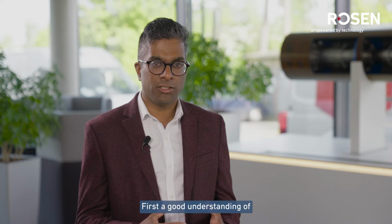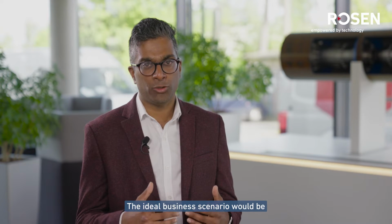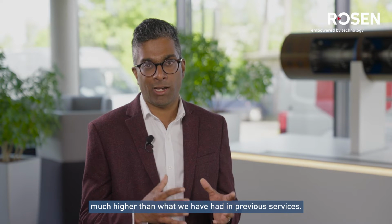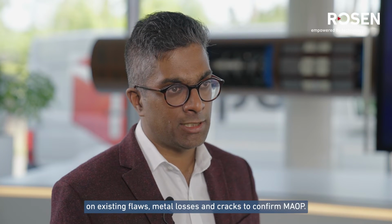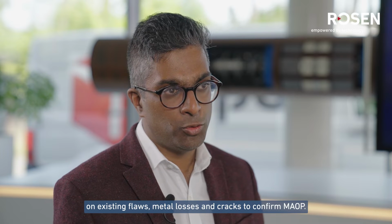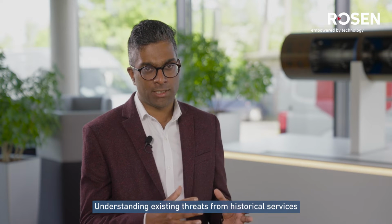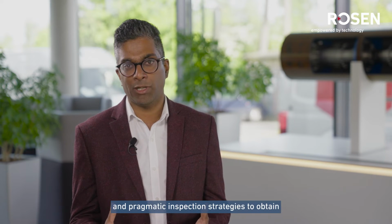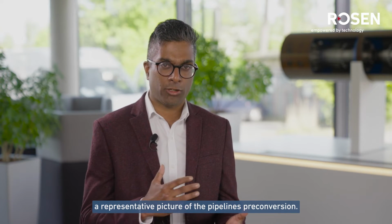First, a good understanding of the integrity baseline condition is a must. The ideal business scenario would be to operate CO2 pipelines in the dense phase. We have to look at operational stresses much higher than what we have had in previous services. So we will need to consider the impact of this on existing flaws, metal losses, and cracks to confirm the MAOP. Understanding existing threats from historical services will also be important to deploy the most cost-effective and pragmatic inspection strategies to obtain a representative picture of the pipeline's pre-conversion.